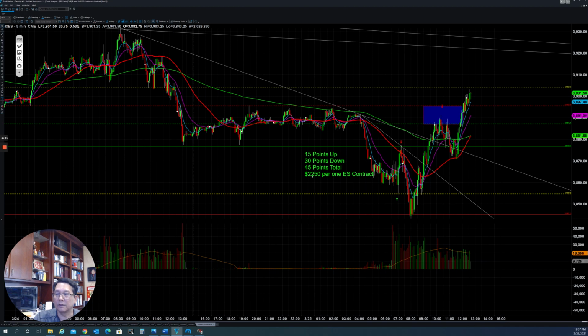That is $2,250 per 1 ES contract. And if you imagine you trade 5 contracts, you can add them up, do the math, and see how much money you can make.